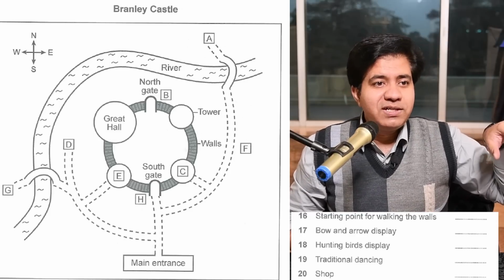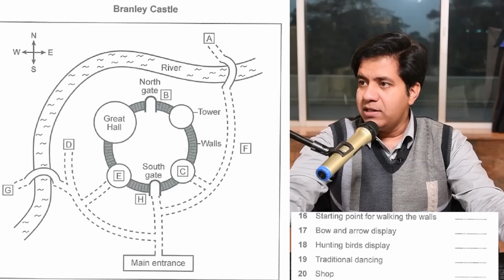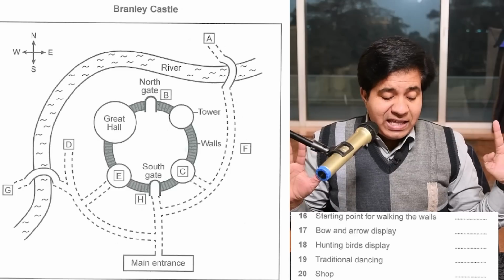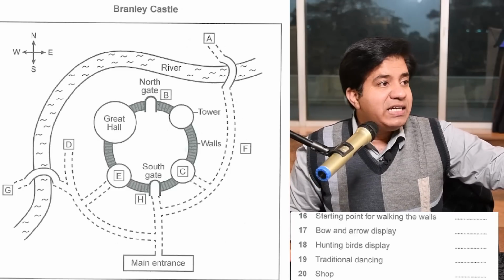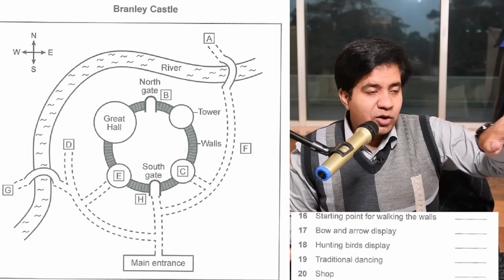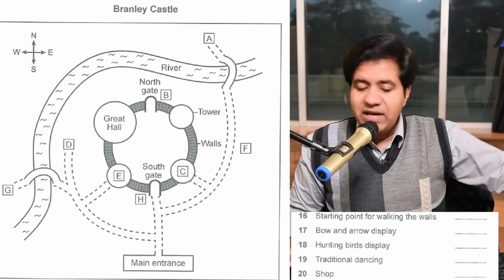P-A-S-T, past. And you can also remember, can I get past? If someone is blocking your way, say, excuse me, can I get past? Like that. Now, when they say go past the bridge, for G and D, then you will go to D. And if they say cross the bridge, then you will go to G. Is that clear? Very important.